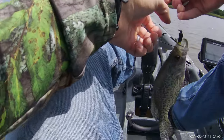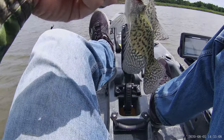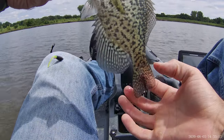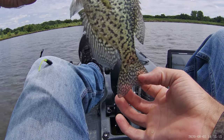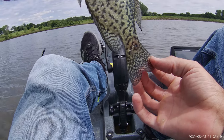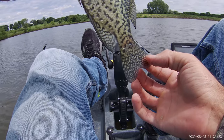All right, first cast with the bobber. Can't complain too much. Just shows you change your tactics up, figure out what the fish are wanting. This is the first crappie I've had in probably an hour. Apparently they're wanting a little slower presentation than what I've been giving them, so we'll keep this bobber thing going and see what happens.